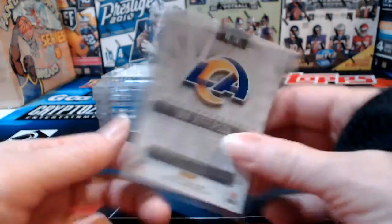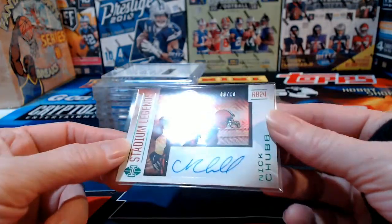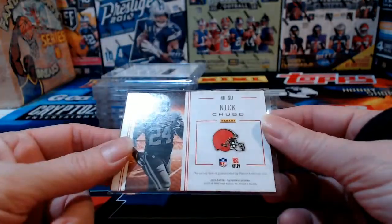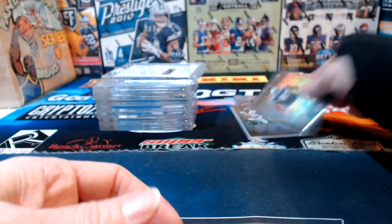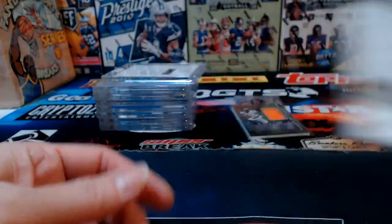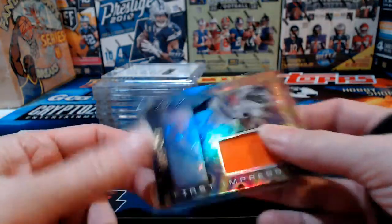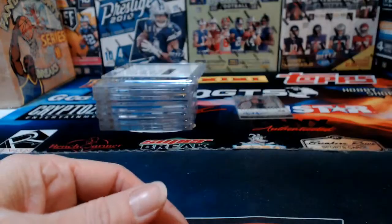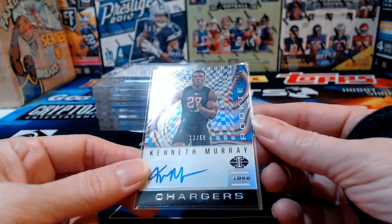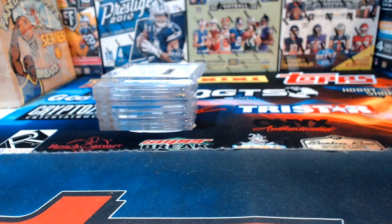Here's another one for the Rams, to 299, Van Jefferson with his good-looking signature. It's my favorite signature out of this draft class. Numbered to 10, Nick Chubb and the Browns. Numbered to 99, that is Russell Maryland and the Cowboys. Jerry Jeudy to 199, the Denver Broncos. And finally, Kenneth Murray to 50 for the Chargers.